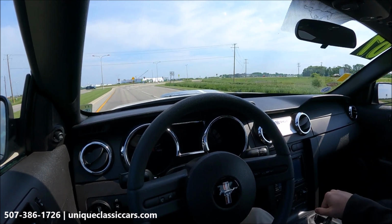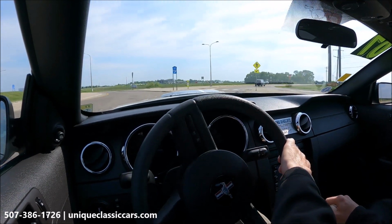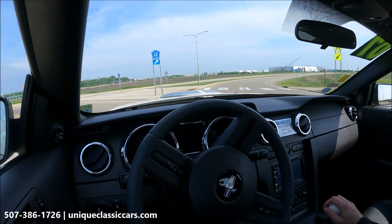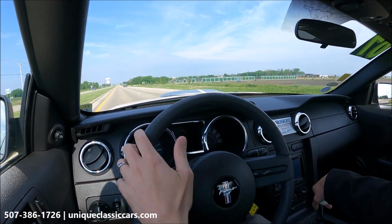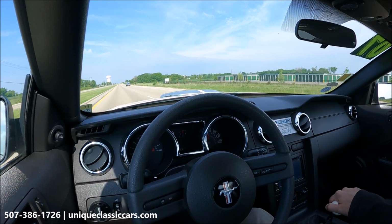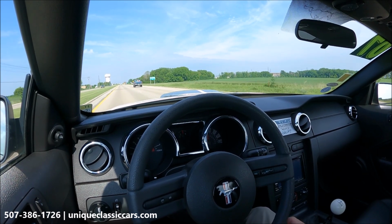Perfect size shifter. A short throw, in my opinion, which makes it even easier and more fun to shift. The clutch feels good. Very responsive in the throttle. And as they should, corners nice and flat. I was pushing it a little bit in the corner and it didn't lean at all, in my opinion. Sounds good. Drives very nicely. AC blows cold. Take a look at all the pictures of this Mustang at UniqueClassicCars.com.